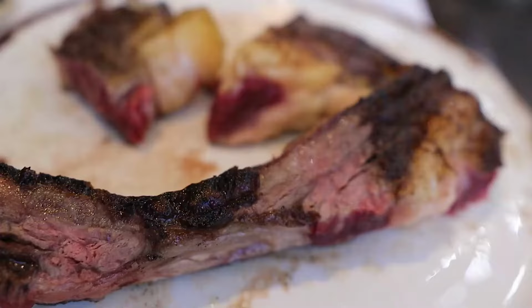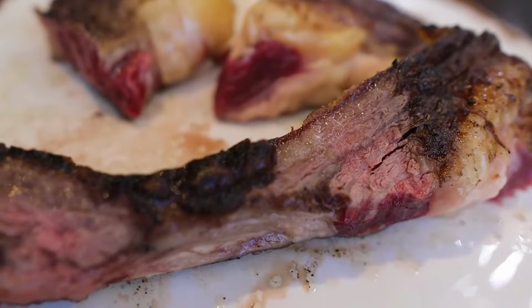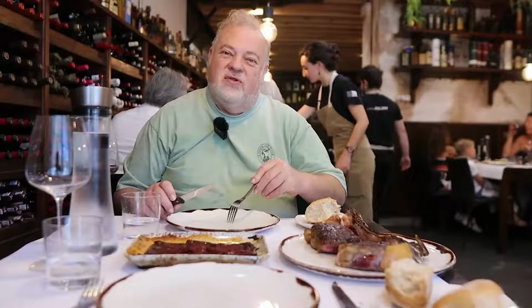Also, our neighbor here has been telling us he already got his steak, and he tried it. He said the fat on the steak may be better than the steak itself. So we're looking forward to trying this. So far, it's been an amazing meal, and it isn't over.